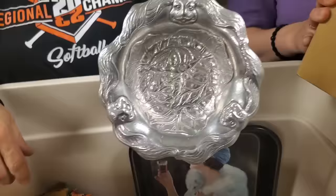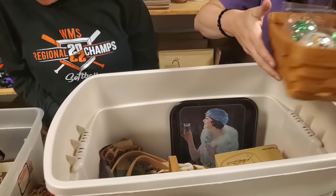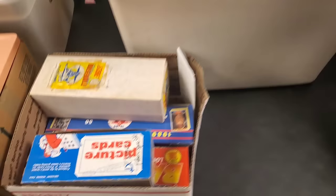This container. Oh, this is cool. Oop, nope, maybe not. Rabbits. Yeah, so some cool tin, some hammered aluminum in there. Neat. Okay. This is all baseball cards, various years.